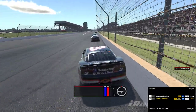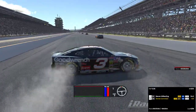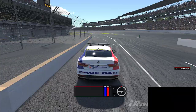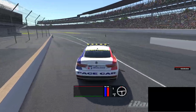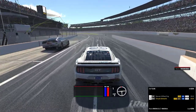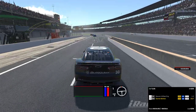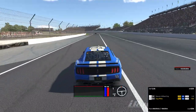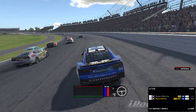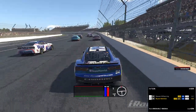Don't know what that was about. Three gets loose. And that was the cause of our yellow. The pace car had an incident. All right. Never saw that. Don't know why these are counting as incidents. Him and I had a good battle at the beginning of the race. Oh man, he got in the wall there.